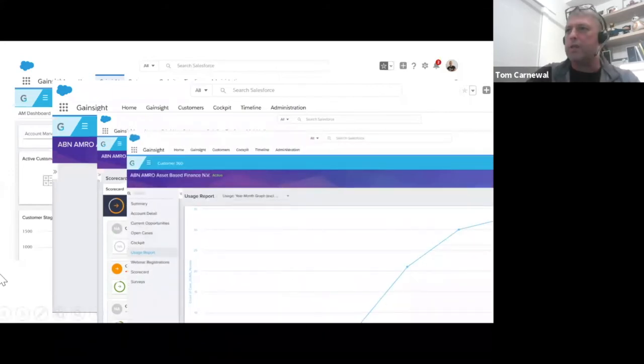Yeah, this is another one. You can hardly see it because I took the screenshot poorly, but it's actually a complete usage report where you can see day by day what the usage is of the tool.